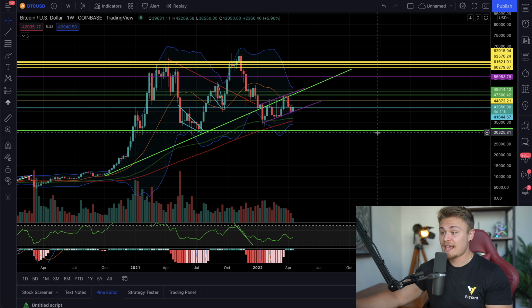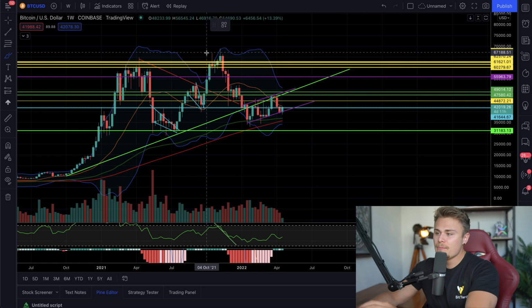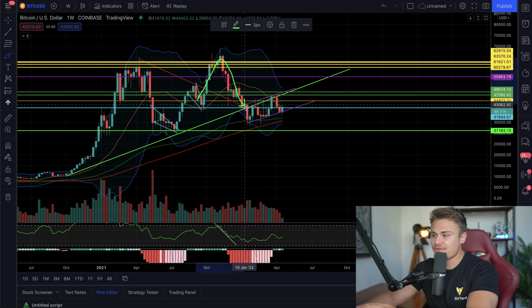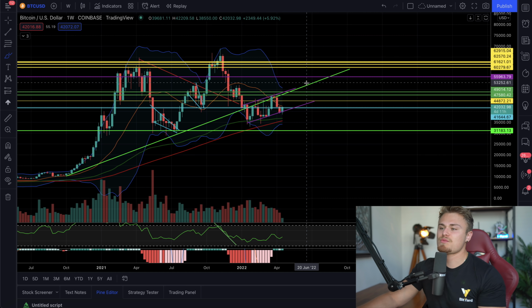Right now, that's not the case, and we have to assume that we're going to continue to head up higher, maybe not an all-time high, but create a lower high, something along the lines of this. Maybe the next time we come up higher, maybe we hit 49K or 50K and then continue to head lower, but at least we'll have opportunities to scalp the market during that time period.